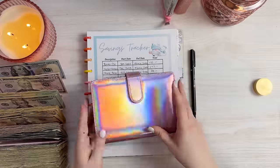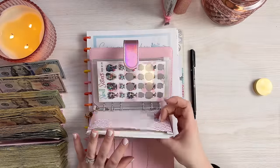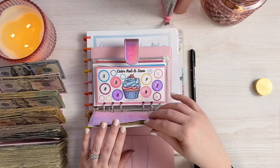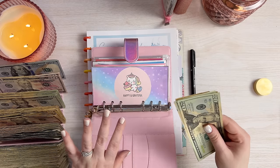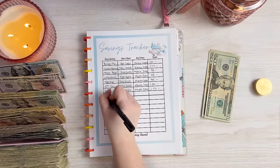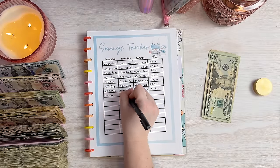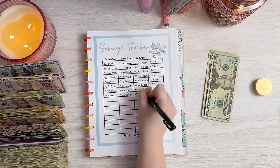And then we have this binder right here. So for this one, we're going to have to do the same thing here. We've got this one right here, which we'll call the unicorn challenge. Let me just write unicorn. And these I started in February with the rest of the Valentine's ones.